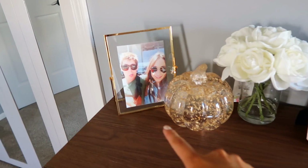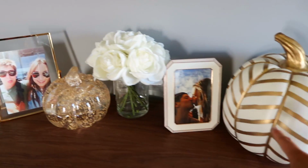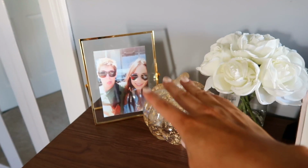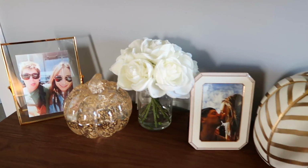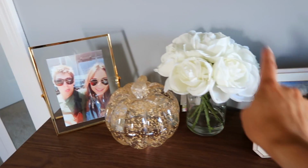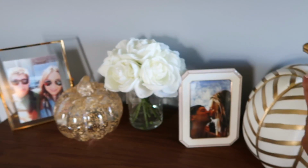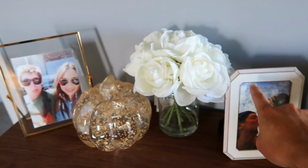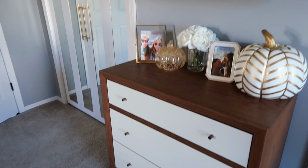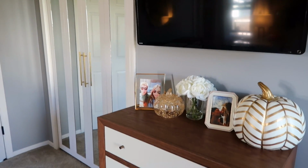So I just have some pictures mixed in here with these flowers. And I think that looks really cute. I love seeing setups like this that are just a few different things and heights, and it just goes up and down, but it all will pull together. Like for example, having a picture, a pumpkin and a pumpkin, and then the white flowers and the white on the frame. So I think it all pulls together really nicely. That's my favorite so far, but let me know what you guys think.